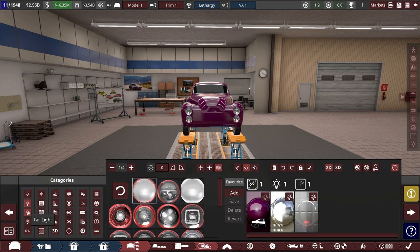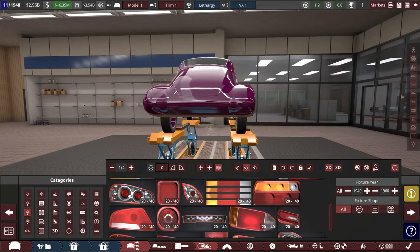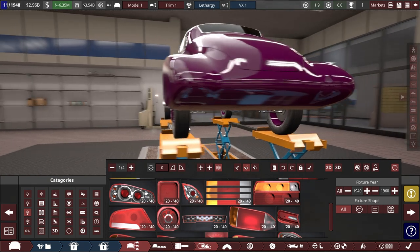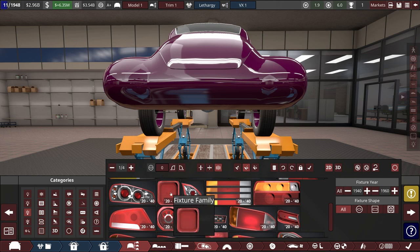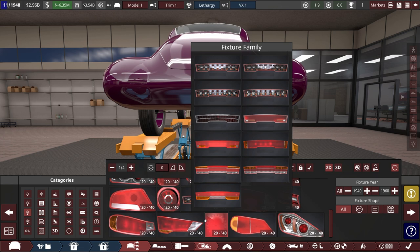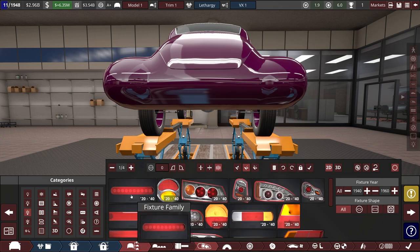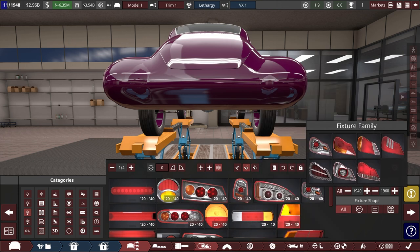Okay, right. Let's talk tail lights here. We've got our 1960. Where the hell are you going to put tail lights on this bad boy? A cluster? No, we're not doing clusters. You can get knotted. What about something off Knight Rider? No, not something off Knight Rider.